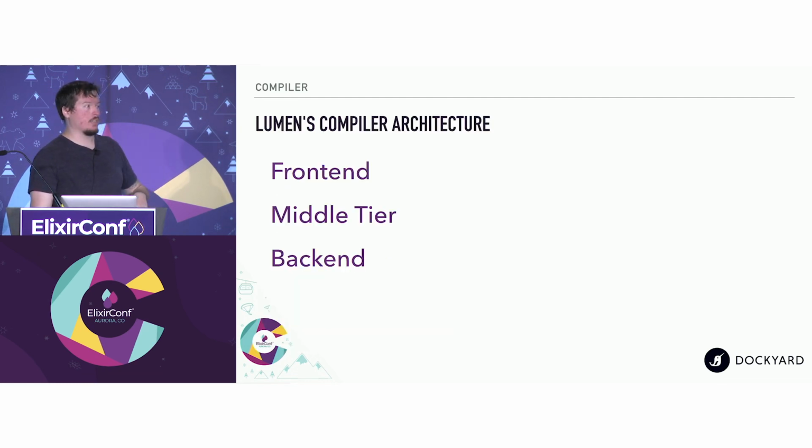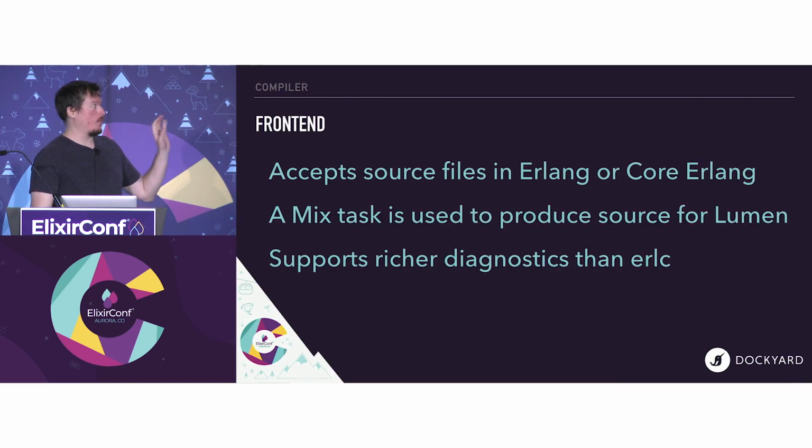And so real quick, I'll touch on the compiler architecture, almost done here. Our front end takes in both Erlang source files and Core Erlang source files, and we have a mixed task that compiles Elixir source into Erlang or Core. The reason for that right now is that we didn't have the compiler hooks necessary in Elixir to directly call the Lumen compiler from Elixir source, but that's something that I plan to address in the future. One nice thing that we get from this is that we have much richer diagnostics than currently exists in the Erlang compiler, so it's able to show you the source snippet where an error happened and annotate it in different ways. If you've seen Elm error messages or Rust error messages, they look like that.